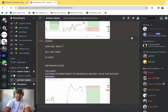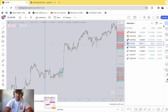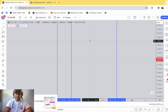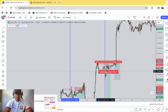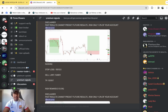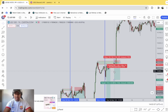And then there was another Nasdaq trade that was sent on the 13th of November at 5:21. Okay, let's go and see what happened on that day. I would assume it's this one here, 13th of November. Yeah, here we go. You can see over there that entry got triggered, and then the market hit that stop loss also. Next up we have the Euro USD trade update there, and another trade on the Nasdaq, 14th of November, which was their stop loss hit again.